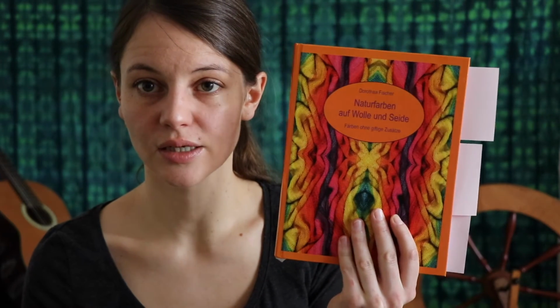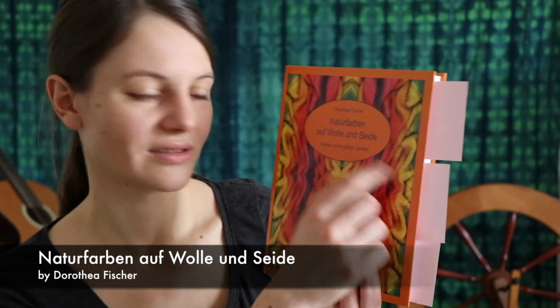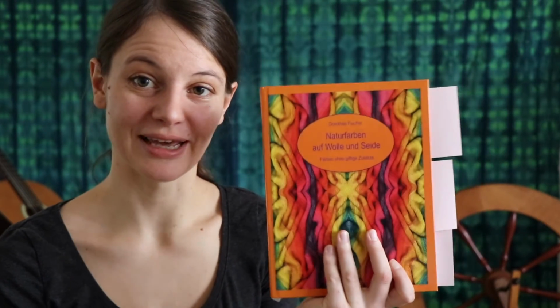The book that I got in the very beginning when I started natural dyeing is this one here. It is a German-language book by Dorothea Fischer. It's Naturfarben auf Wolle und Seide, which translates to natural dyes on wool and silk. Dyeing without any toxic additives. This is already something, as a chemist, you know, everything is toxic. And just because it is a natural plant dye does not mean that it is not toxic. But anyway, this book is very beautiful.